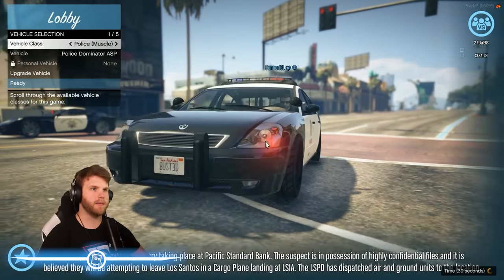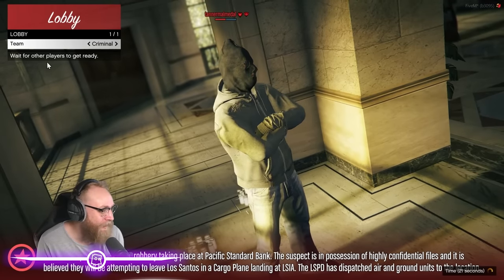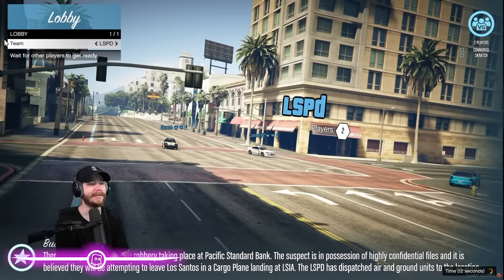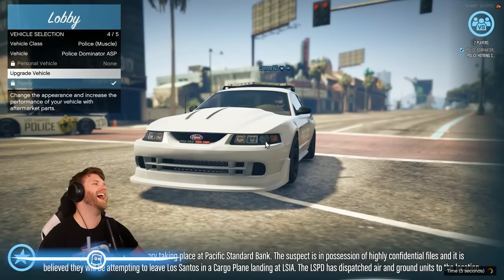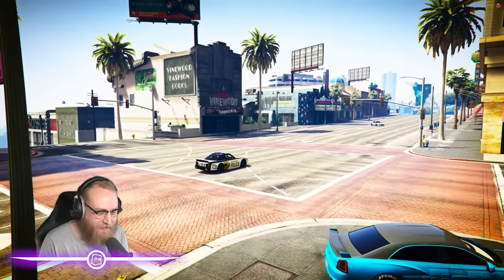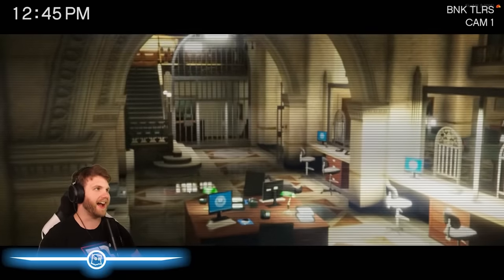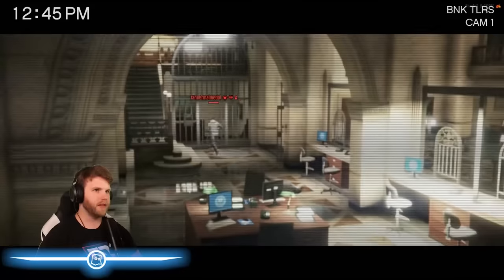All right, which car am I going to pick? I'm a little nervous. I don't know about you guys. Is it a little nerve-wracking being the criminal? I think knowing everyone's watching you clear out the bank. That's fine. I'm going to go with the police Dominator ASP, and I'm going to upgrade it. How do I put turbo on my helicopter? It's your turn to rob the bank. I feel like I might not even kill Bob, so don't worry about me. You've got a hot Ring Saber and a Dominator ASP coming after you right now, Tanner. I don't know if you're gonna be able to do this.